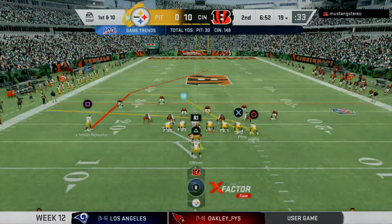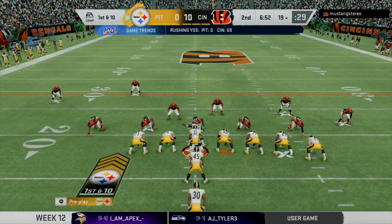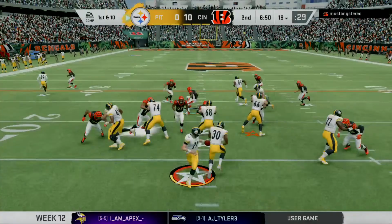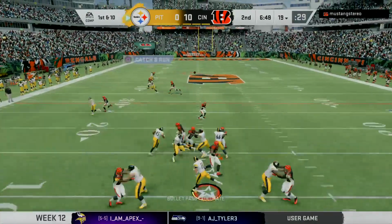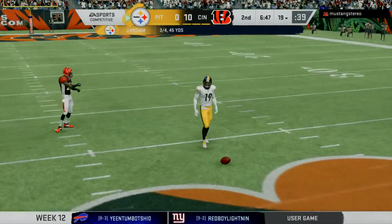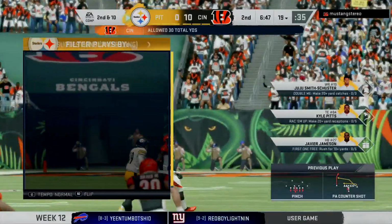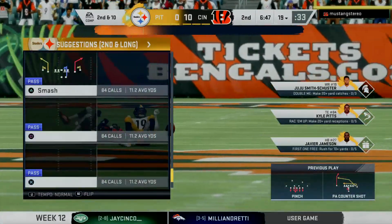Ready, set. The Steeler offense here about ready for their next drive. Nothing for them yet from an offensive standpoint. Down 10-0 as they come up 1st and 10. Going top shelf for Smith-Schuster. That's going to be knocked away and incomplete. Juju Smith-Schuster, the intended receiver that time. But it'll be 2nd down.